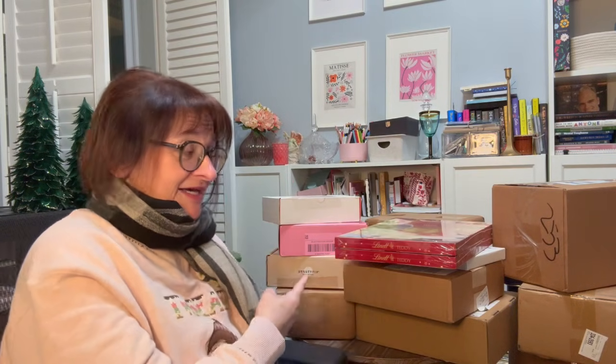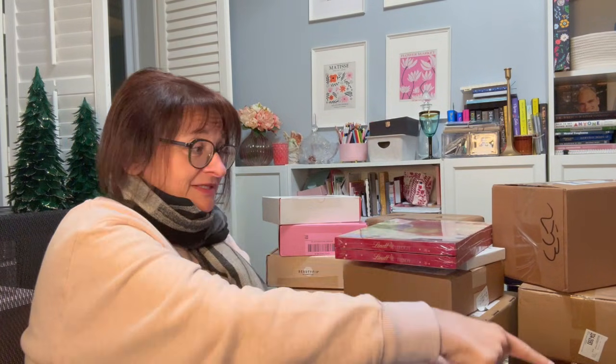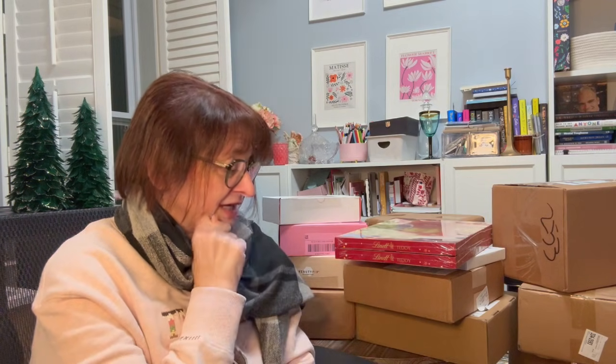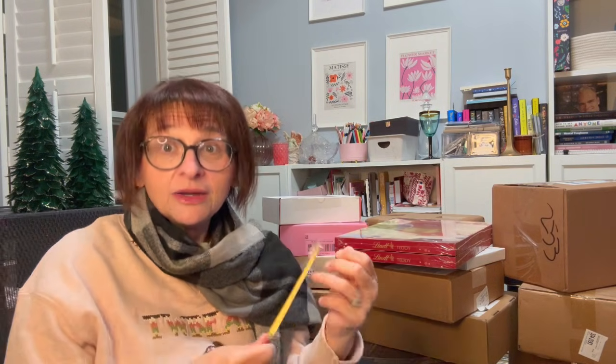But okay, boxes. Big box over here. I've got tons of boxes, and we're just going to start opening them. Depending on the box size, I am either going to do one big box or two smaller boxes. That's kind of my plan to get through all these, because one, I want to see what's in them.